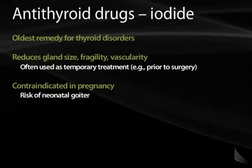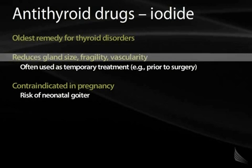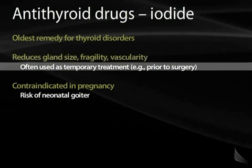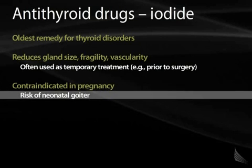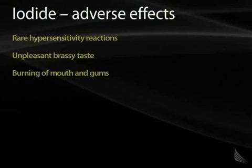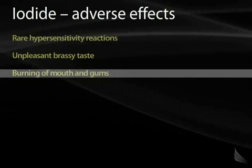Iodide itself, which is non-radioactive, is the oldest remedy we have for thyroid disorders. The way that it works is by reducing the gland's size, fragility, and vascularity. Often it's used as temporary treatment as a bridge to surgery. This is also contraindicated in pregnancy because it can cause neonatal goiter. Iodide also can cause hypersensitivity reactions. It can taste very funny. It can cause burning of the mouth and gums.